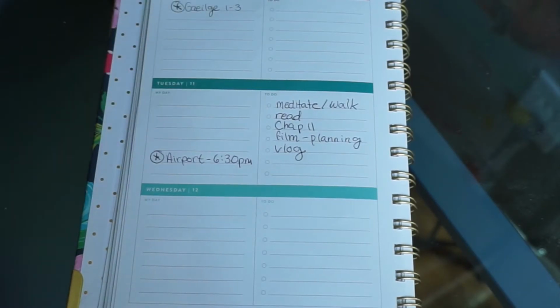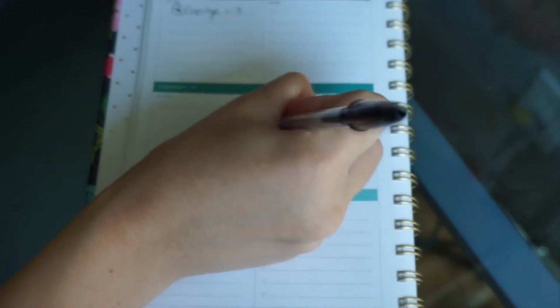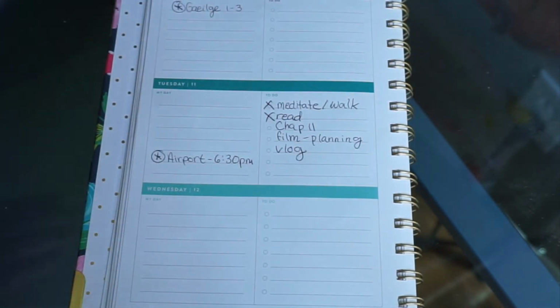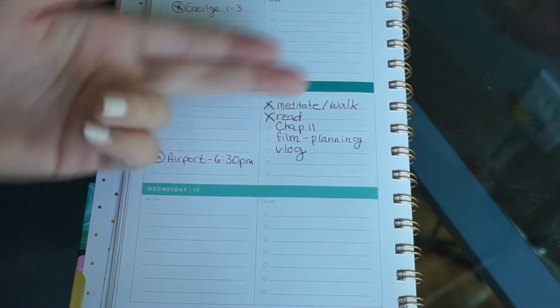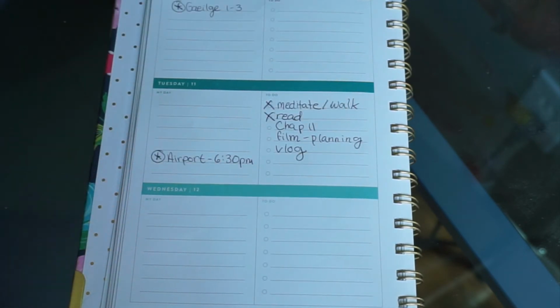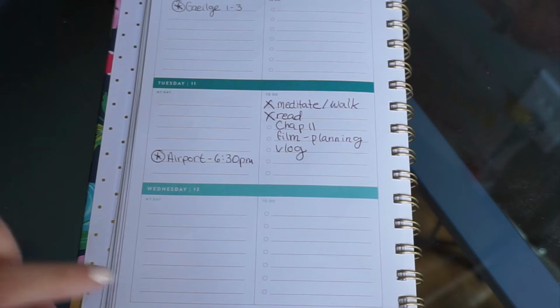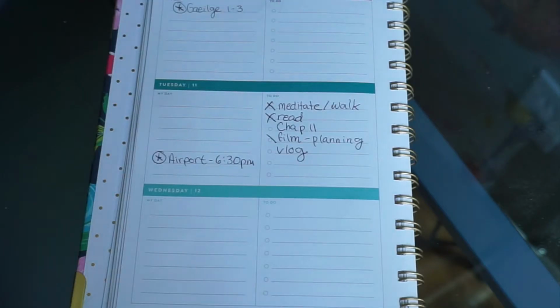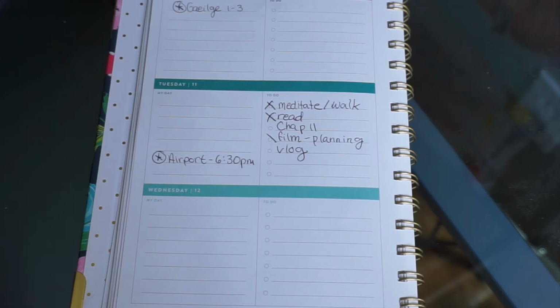So today I already read the chapters from the book I'm currently on, so I get to mark that off, as I do with meditating and walking, as I soon will with filming this planning video. So sometimes when I have something partially completed but not completed to the extent that I would prefer, I will only put one slash. So if I look at it again throughout the day, I can be like, oh, I need to finish this planning video, or I need to finish this vlog. I only have it partially done.